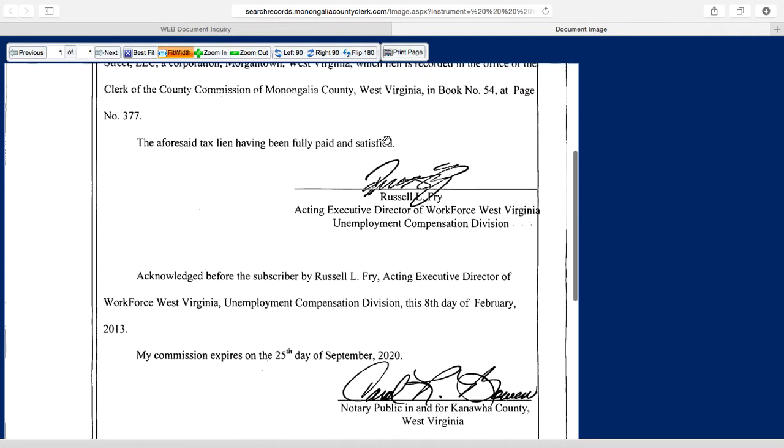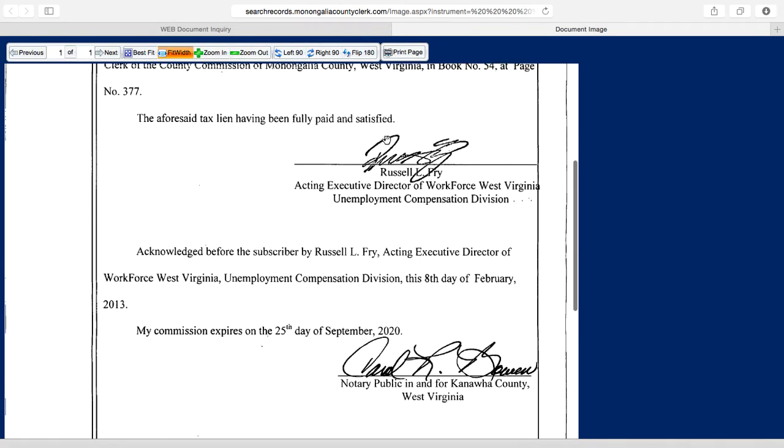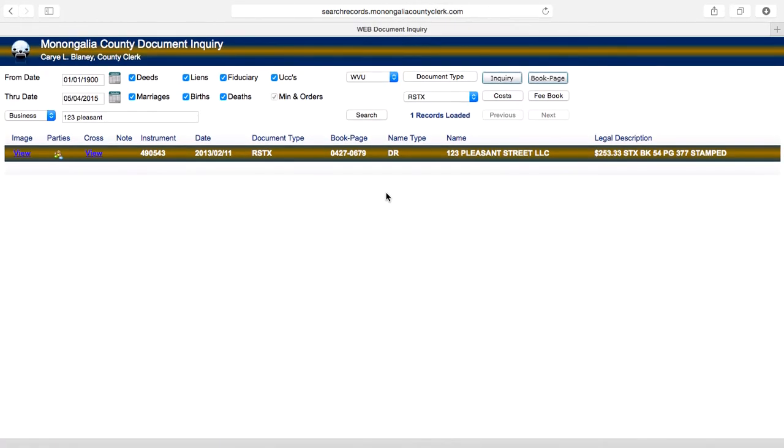So this is not a lien against the property anymore. This is not a lien against 123 Pleasant Street at this time. So we don't have to worry about that. That is not going to cause any kind of defect in anything that we're doing. We're good. So, moving on.